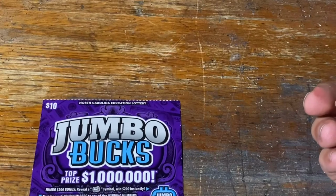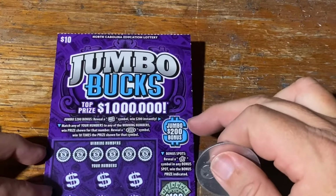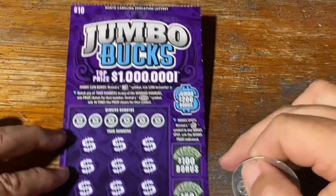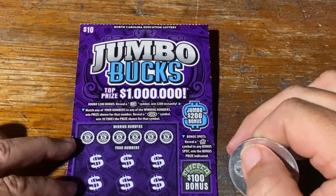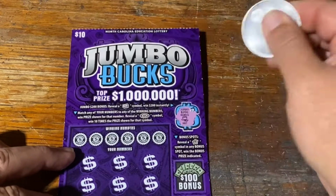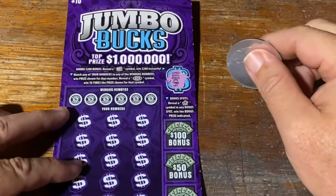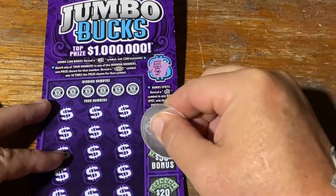Alrighty, next up is the Jumbo Bucks. We have a chance to get us, if we get a star here in the bonus, that's 150 or a 20. And over here, we're looking for matching numbers, a roll of cash, or a 10x multiplier. Nope. Oh, we need a roll of cash over here. I'm sorry. It's been a while. No star.